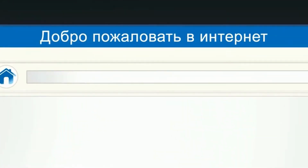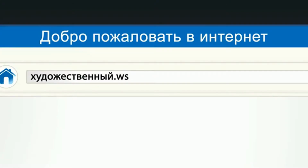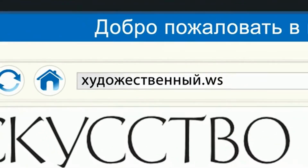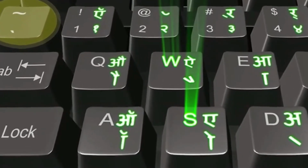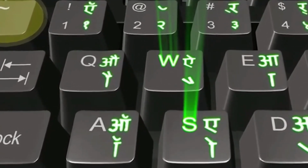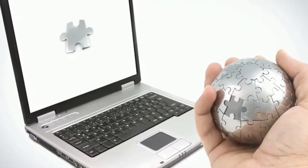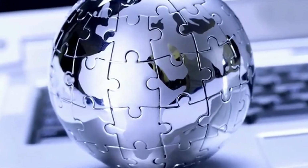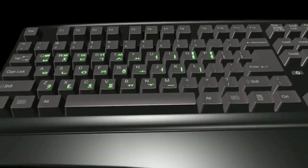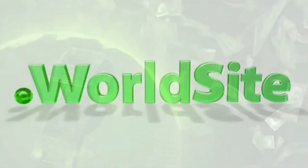To enter a .ws IDN domain, it's as easy as typing using one's native character set, hitting the toggle key, and simply entering .ws. The two keys are conveniently close together on the left side of billions of standard bilingual computer keyboards existing worldwide today, which accommodate virtually all languages used on planet Earth. Global Domains International has made the intentional decision to aggregate all of the world's languages onto all versions of standard bilingual keyboards, using the .ws WorldSite domain extension.